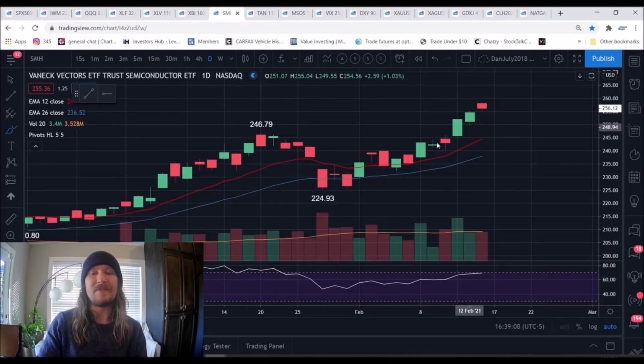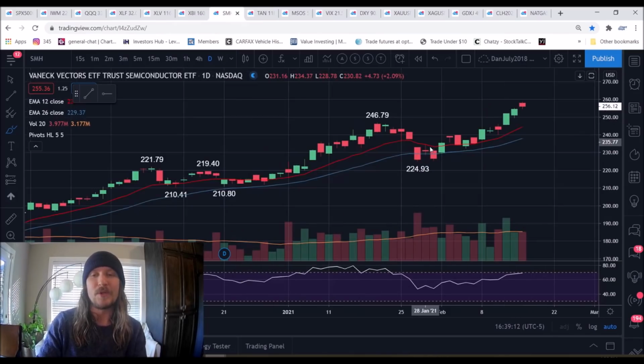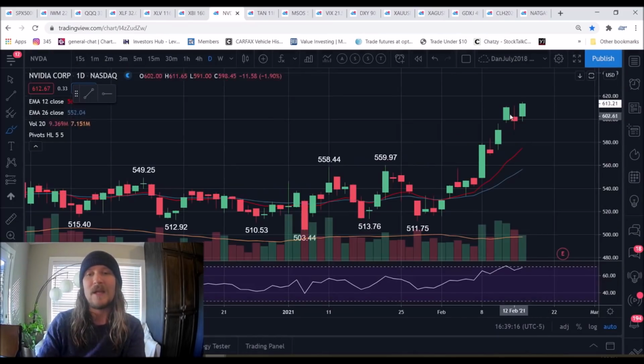Semiconductor, new all-time high as well. Gap up open. Definitely one of the stronger sectors in the short term. Tons of space for a daily higher low to form. Blue sky breakout, and NVDA certainly benefiting from it in the recent past.